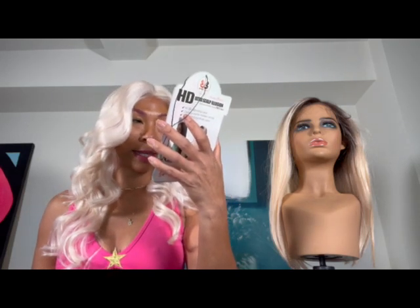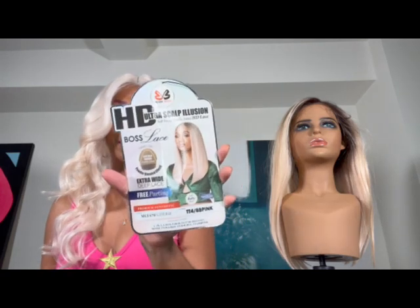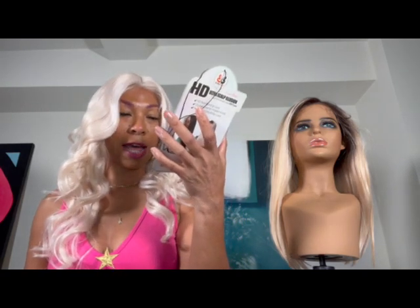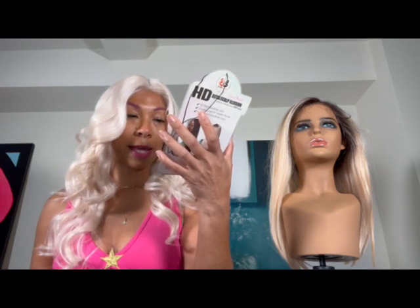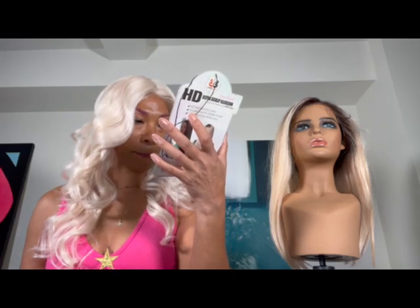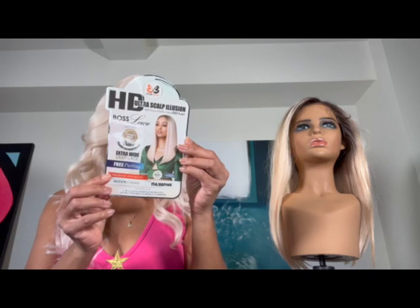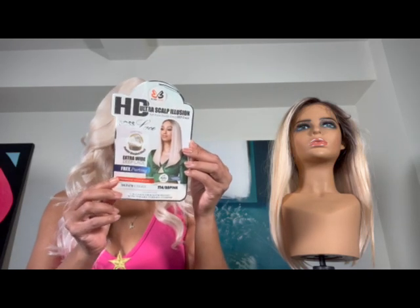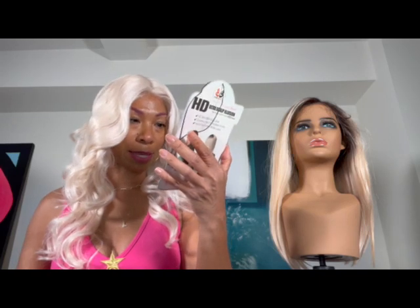Extra Wide Deep Lace, Free Parting, Cherie. So this is the stock card for Cherie. And this color is TT4/BB Pink. And she comes with baby hairs as well. It doesn't say how much of, it says extra wide, but it doesn't really say if it's a 13x4 or 13x6. I mean, I think it looks like a 13x6.